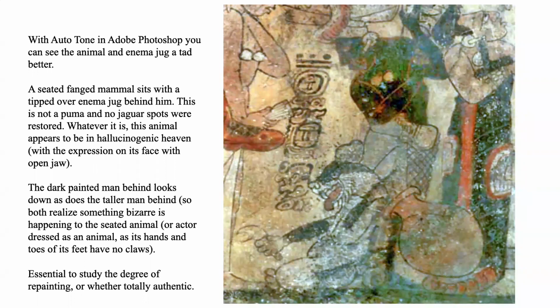So here you see, with just 5 seconds of Photoshop, because I'm not an expert in this, either the dog or whatever it is, he's got a probable kind of wilted syringe sticking out front. And notice the enema jug is tipped over. And notice it also has that base, okay? And I'm pretty sure in this case, the base doesn't look like it's glued to the vase. So why is he tipping it over? Because he's probably drunk as a skunk and he's leaning on the thing, and the guy above him is looking down. Hey, what's going on with this guy?